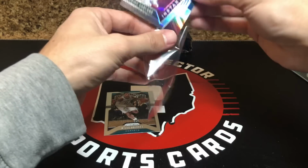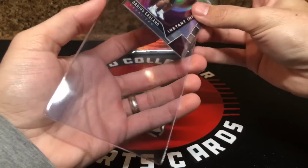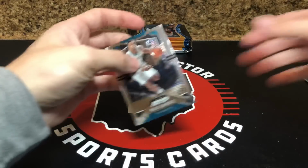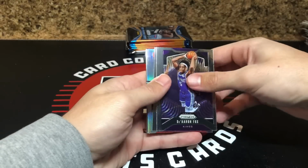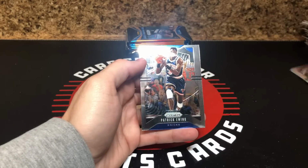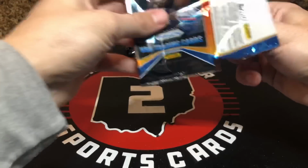I'll extra sleeve or I'll case that. These are some of the ones I'll look at for PSA. And then Bridges. Already a good start right there with those two alone. And another silver, just like a hot box. I just feel like we got something in every pack. Bradley Beal. We went green, silver, and then silver.